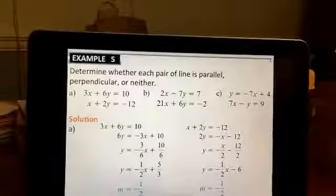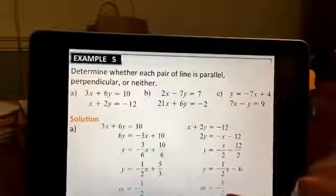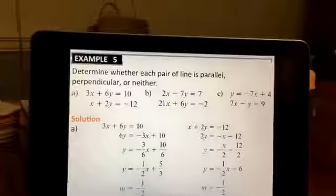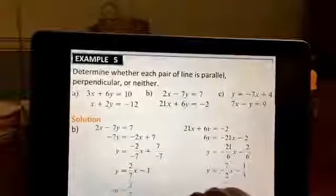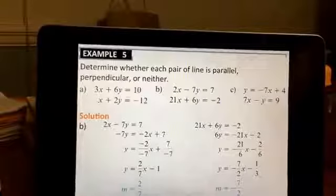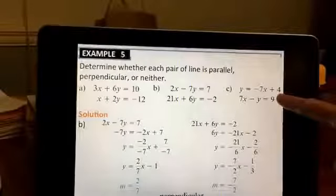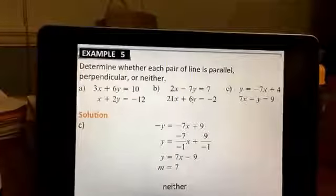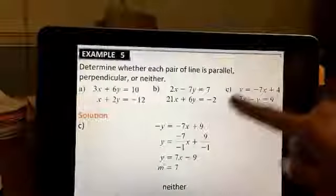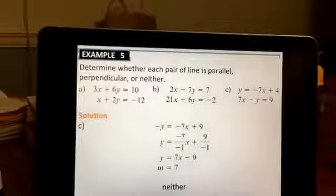Okay, so this is A, and they're grinding through to show you the slope-intercept form of each one and getting the slope to show that they are parallel. On B, you're showing that the slopes wind up being the flip, the reciprocal, and opposite signs, so they are perpendicular. Now on C, we already have one of them in slope-intercept form, so they're only going to have to put the other one in slope-intercept form. The slope for one was -7, the slope for the other one was 7. Therefore, they are neither parallel nor perpendicular.